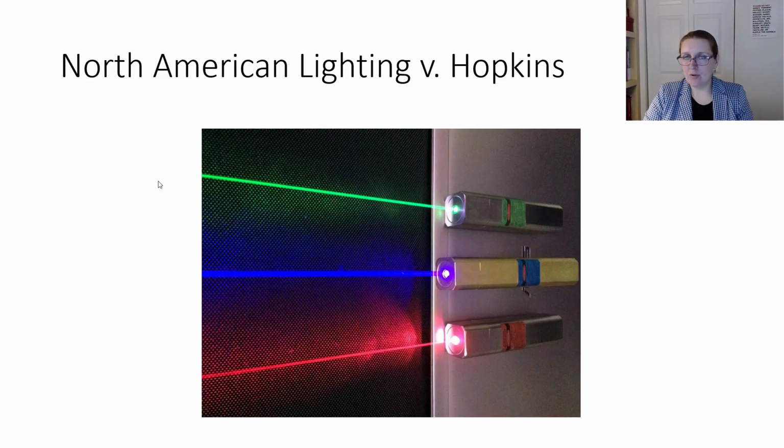I'd like to save our two cases and two discussion problems for the class discussion tomorrow night, but just a couple of things to think about as you're looking over those cases again. For our North American Lighting versus Hopkins case, think about what the buyer is trying to do. Are they trying to reject the goods or revoke acceptance? What are Hopkins' defenses? I think they boil down to the notice period that should or should not be applied, and the court's inspection or consideration of impairment of value. So how do those questions play out?